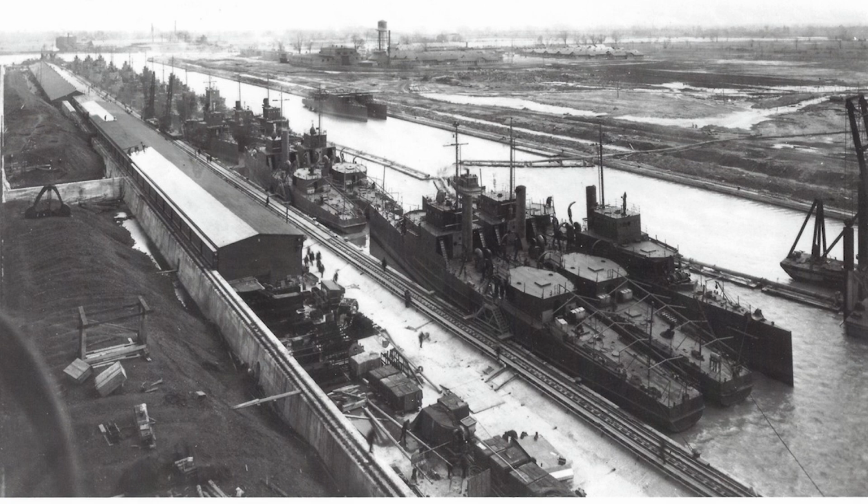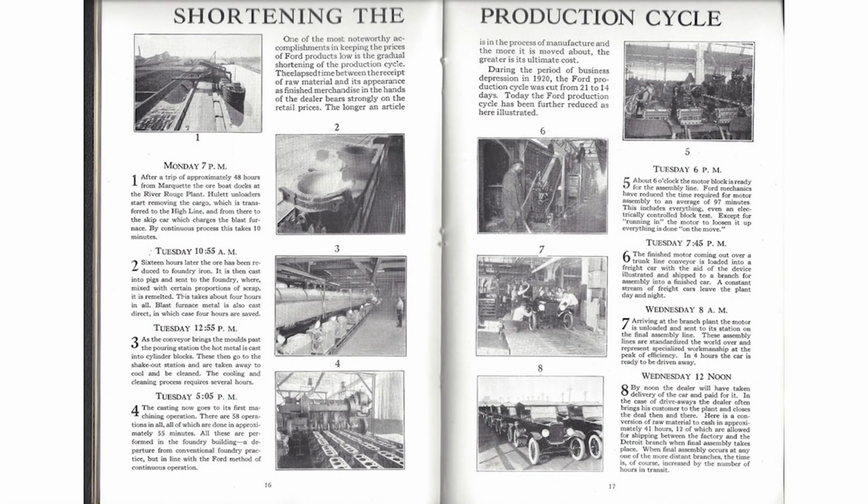So that's how he started, and he perfected his speeding up of everything and building all the parts. This is what he was aiming for. The ore comes in at the top left on the ship, gets turned into steel, made into, in this case, engine blocks and various things, sent to Highland Park, and by Wednesday noon, the stuff is now a car. He's basically made something before he's probably even paid for the dirt that he brought down from the Upper Peninsula. And this is what he was really obsessed with, because he could cut the price of the cars and increase his profit and make a really better car.